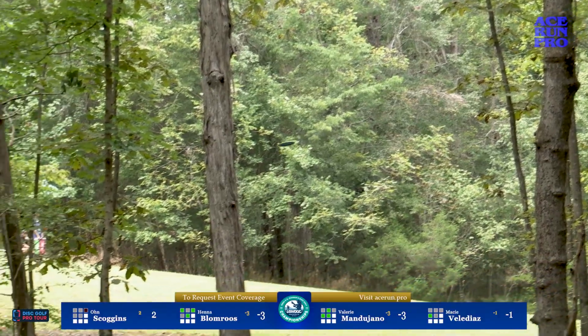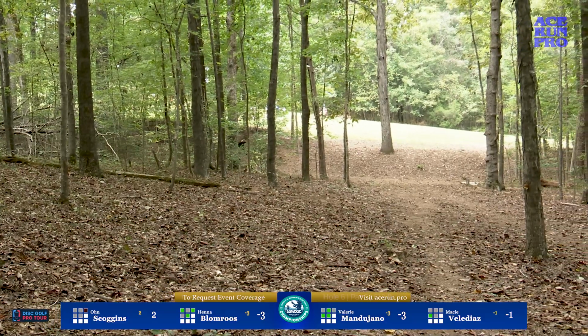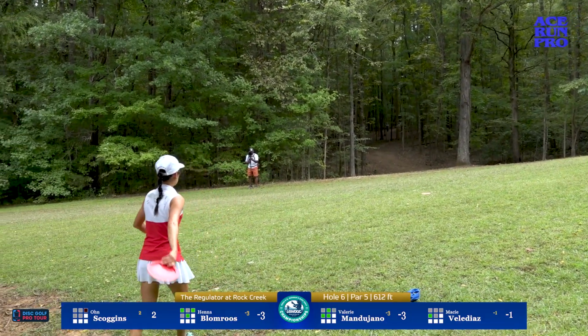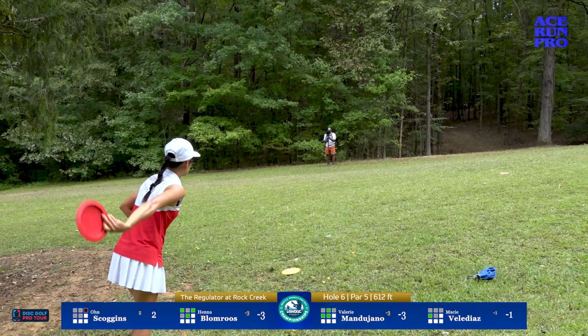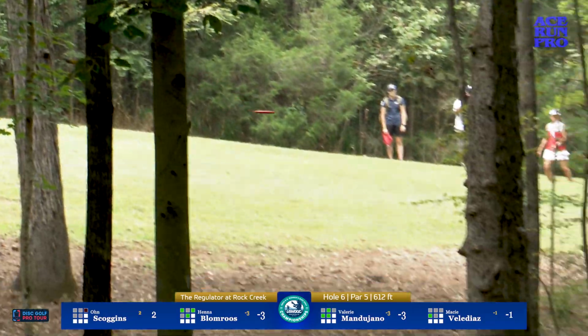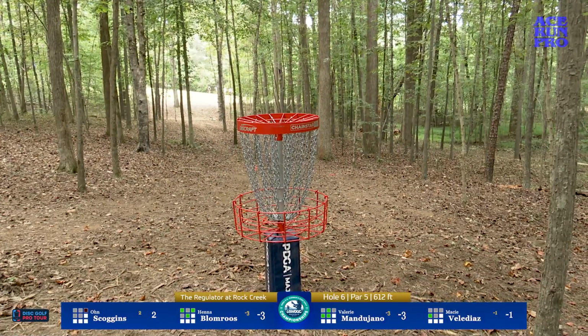Macie going with the forehand into the gap. I do like that play to get more distance, and she does stay on the edge, so it paid off. This is Ohn's third shot. Forehand flex through the gap. Beautiful. Oh, I love it.